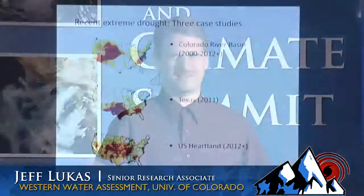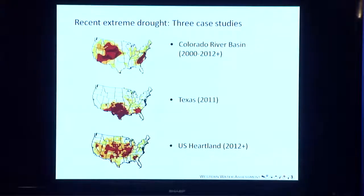So the three recent extreme droughts that I want to look at are the first in the Colorado River Basin, which we are in here. I want to look at the 2000s drought as a whole dry decade. Not every year was a drought year. It included two extreme years of drought, 2002 and this past year, 2012. In Texas, 2011 was an extremely dry year. Of course, dry conditions continued in 2012 in Texas, but I want to isolate 2011 as a one-year drought.